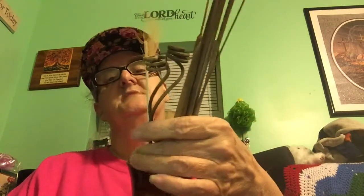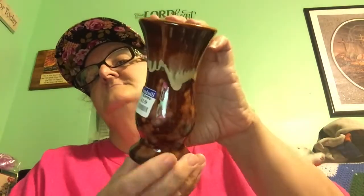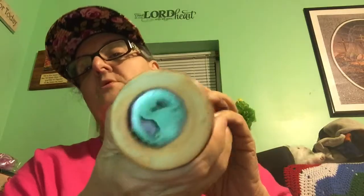Then I got this. This was inside of it, but I'm going to take these out because I don't think they're very pretty. I'm going to take them out, and I like this base. Isn't that pretty? It doesn't have any markings on the bottom, but it sure is pretty.